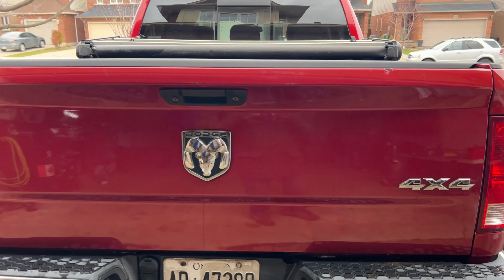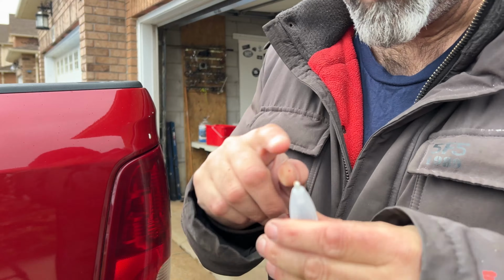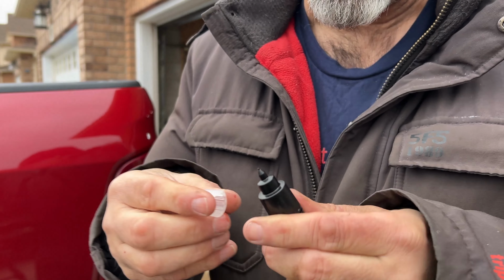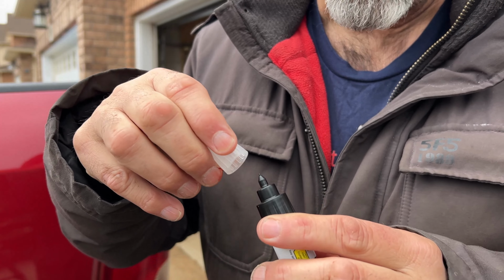But I figured out why it was quite so expensive, that little paint stick. It's not just a paint stick. The very top is a little abrasive section to scrape and get rid of any loose rust. Underneath that, there's a tiny little pen. Very, very fine if you get a really fine scratch.